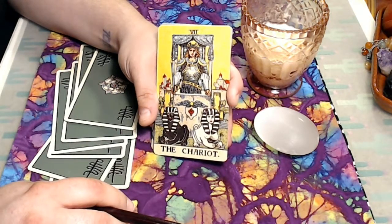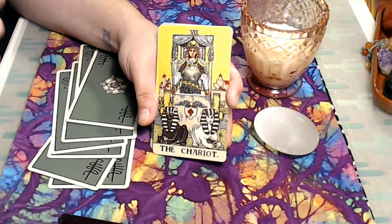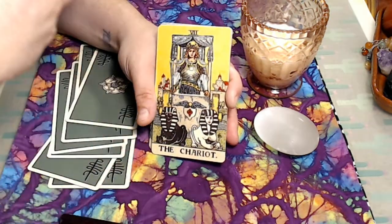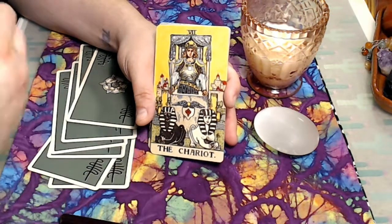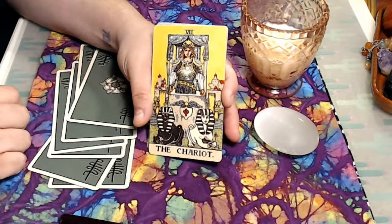So the Chariot is a card that often represents travel, victory, but also just any kind of compulsive forward momentum. If you feel driven to do something, this could be related to addiction in terms of that need, but this is that strong forward momentum.